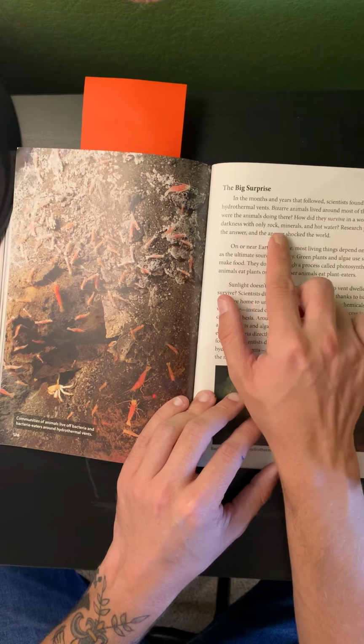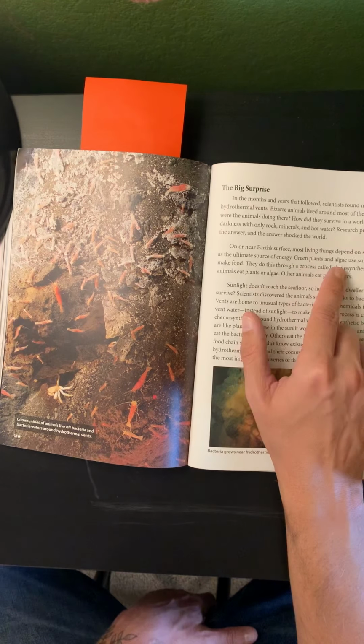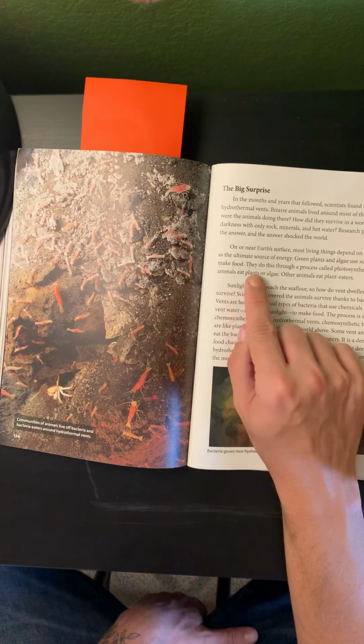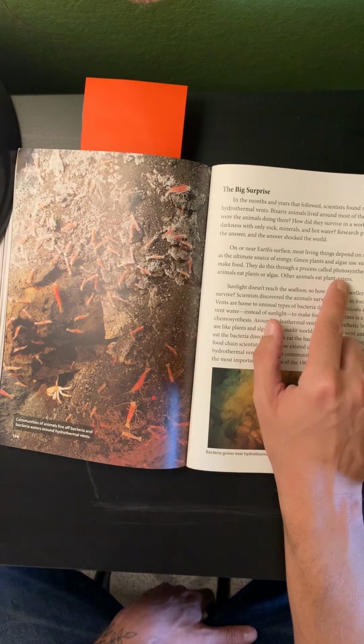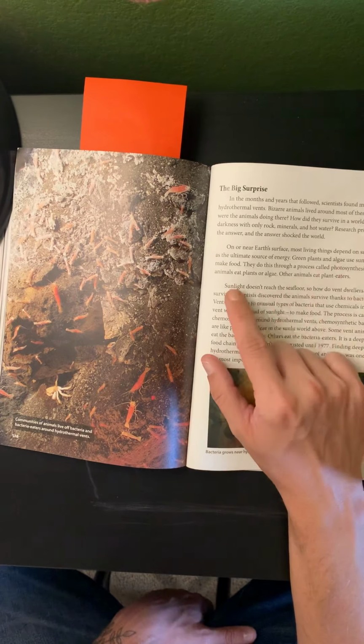On or near Earth's surface, most living things depend on sunlight as an ultimate source of energy. Green plants and algae use sunlight to make food. They do this through a process called photosynthesis. Many animals eat plants or algae. Other animals eat the plant eaters. But sunlight doesn't reach the seafloor, so how do vent dwellers survive?